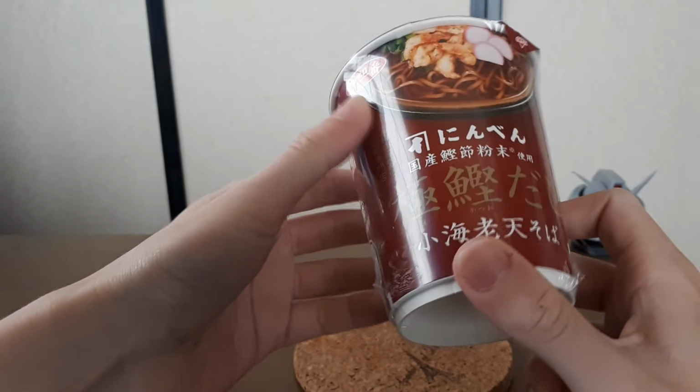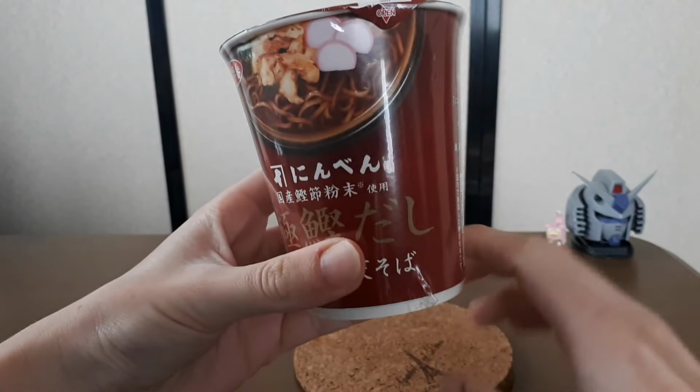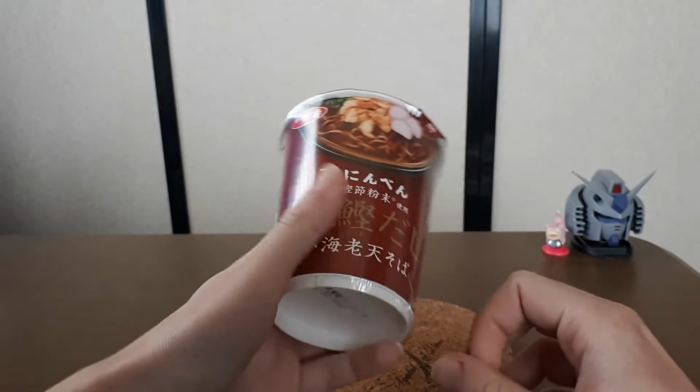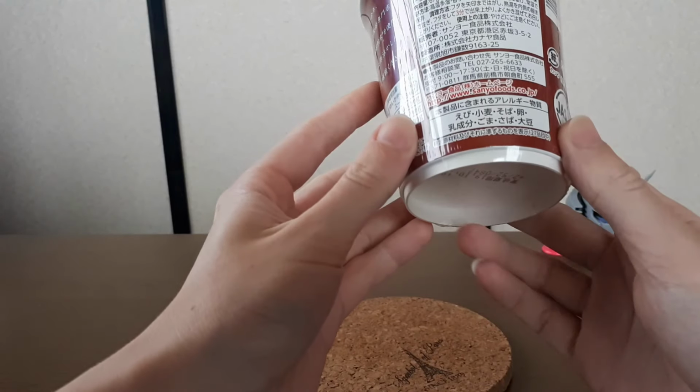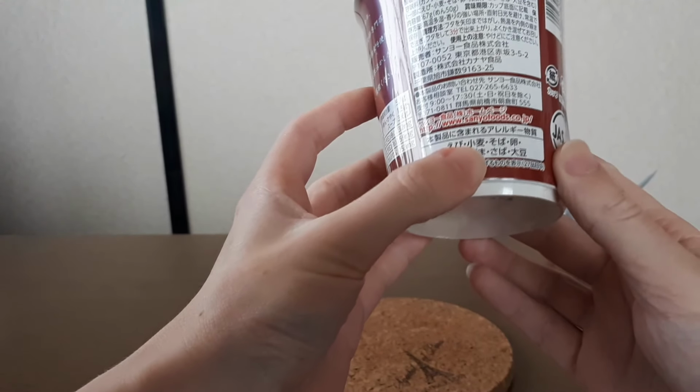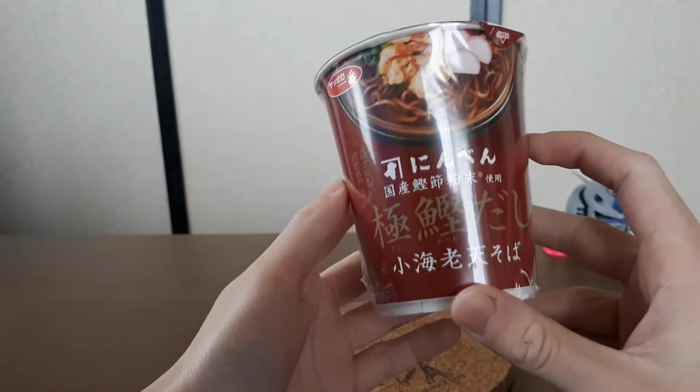And this one is a different noodle. Soba, so a slightly darker noodle than usual. Soba is buckwheat to English speakers. Although almost all soba noodles do also include wheat. So wheat and buckwheat here, not gluten-free.